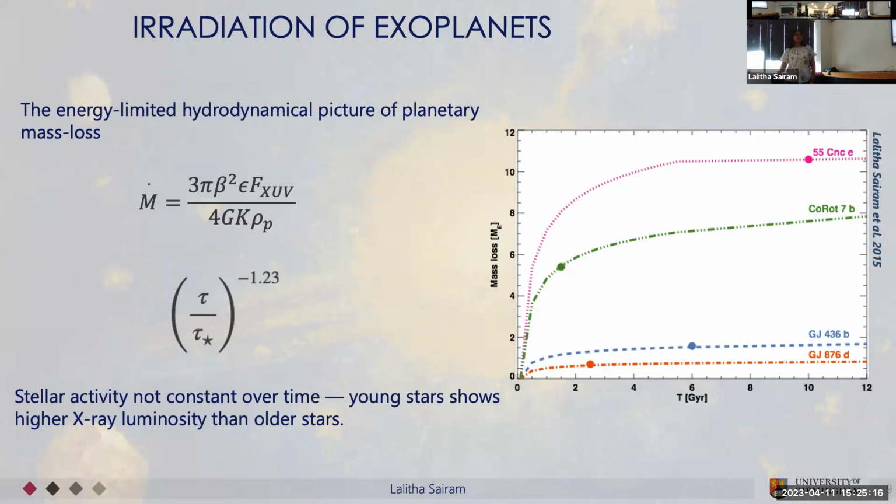If we assume, for instance, 55 Cnc e, the current mass of this planet is about 8 Earth masses. And if you look at this plot, it suggests that as of today, 55 Cnc e could have lost anywhere between 10 to 12 Earth masses or so, stating that when the planet was formed, it may have formed as an 18 or 20 Earth mass planet. It has lost 10 to 12 Earth masses, further indicating that if not all, most of the primordial atmosphere of this planet is already gone.